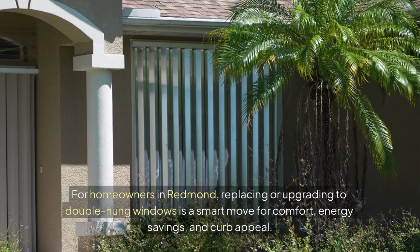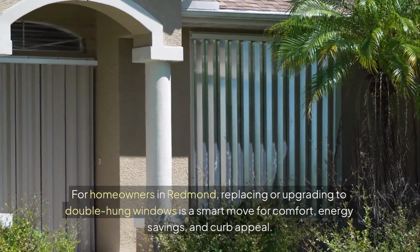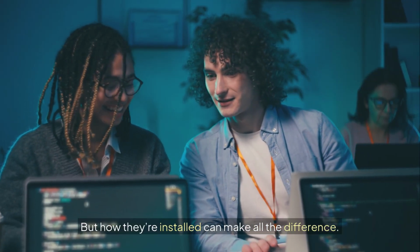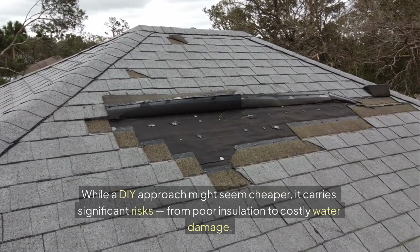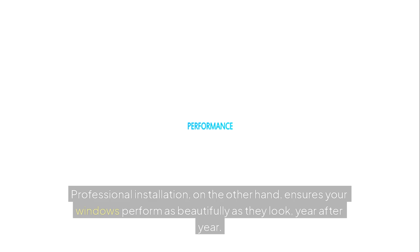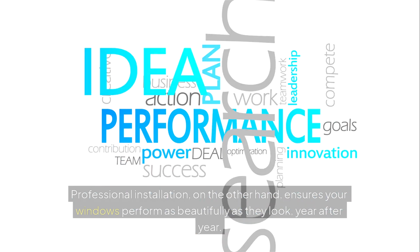The bottom line for homeowners in Redmond: replacing or upgrading to double-hung windows is a smart move for comfort, energy savings, and curb appeal. But how they're installed can make all the difference. While a DIY approach might seem cheaper, it carries significant risks, from poor insulation to costly water damage. Professional installation, on the other hand, ensures your windows perform as beautifully as they look, year after year.